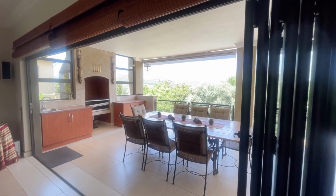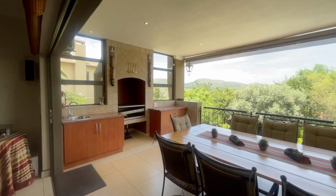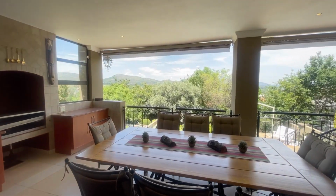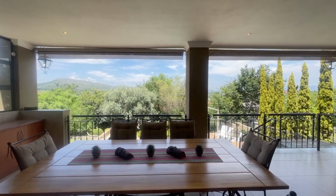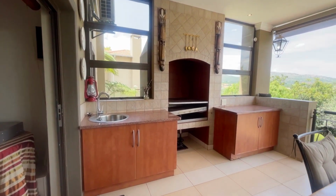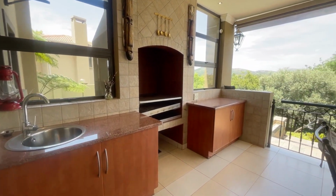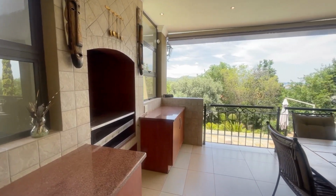Folding doors. And one point I forgot to mention, with the other patio plus with this patio, there are roller blinds, and those roller blinds are semi see-through, so you still enjoy the view of your garden, but at the same time, if it's a windy day or a rainy day, you can close them and you can protect your furniture and still enjoy the outdoors.